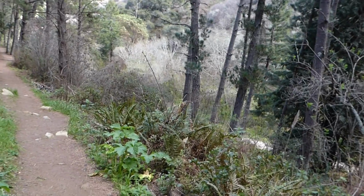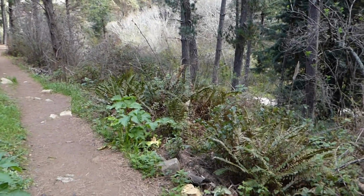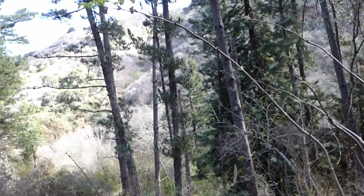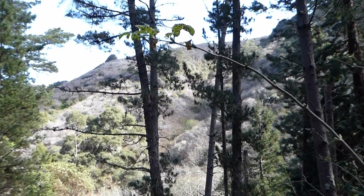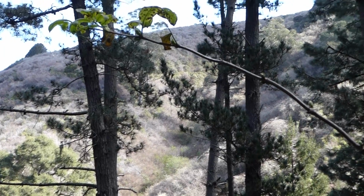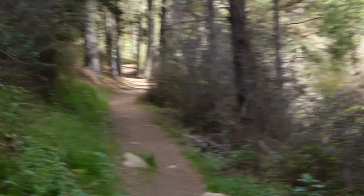Well, I made it through the first quarter mile of my uphill. As you can see, a steady incline on the other side of the valley. That little valley is where the Hazelnut Trail goes to the top. I found something kind of interesting I passed by as I was walking.